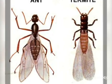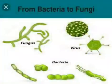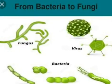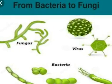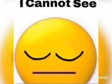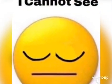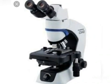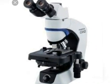Students, there are very small organisms like bacteria, fungus, etc. which we are unable to see normally. For that, we use an instrument called microscope, which can enable us to see things that cannot be seen through naked eye.